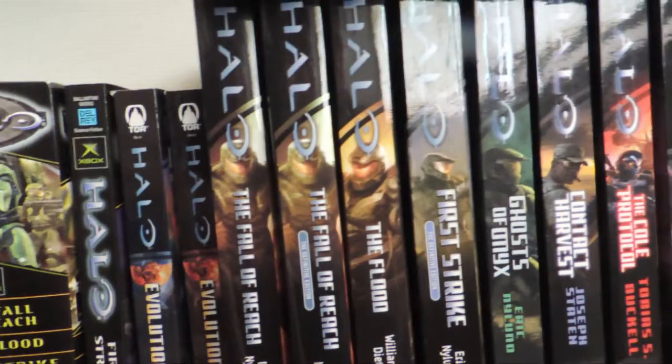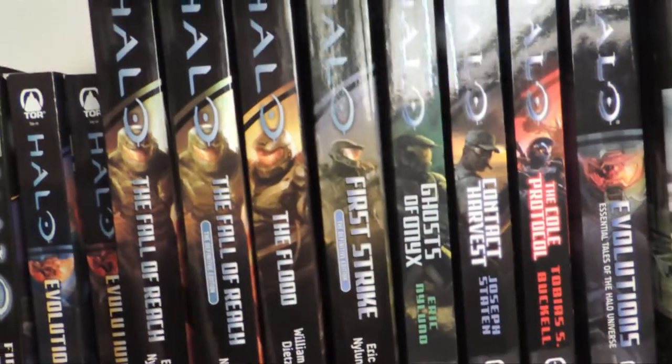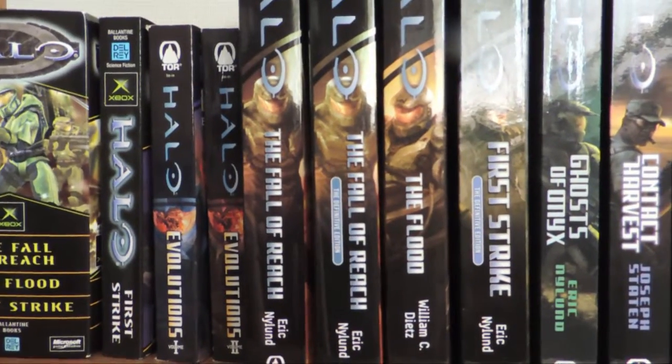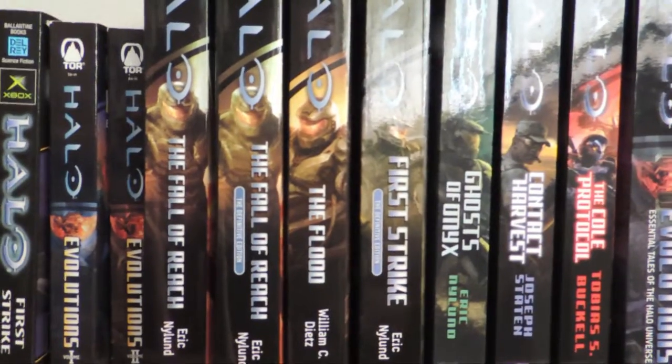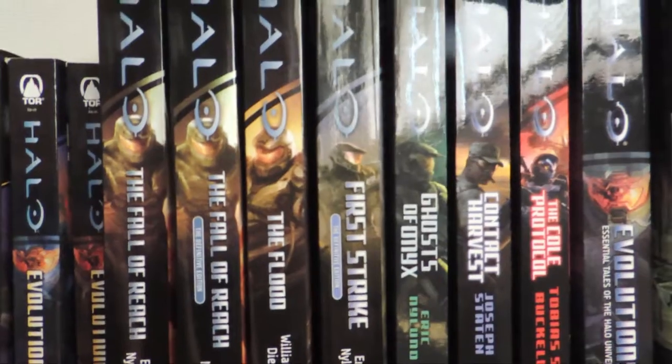So, moving on, we got The Flood, which does not have a definitive edition, and then First Strike, which I only have the definitive edition of. I wasn't able to get it back in 2010 when they first released it. Probably for the better, since it's got all the proper edits that 343 actually wanted.